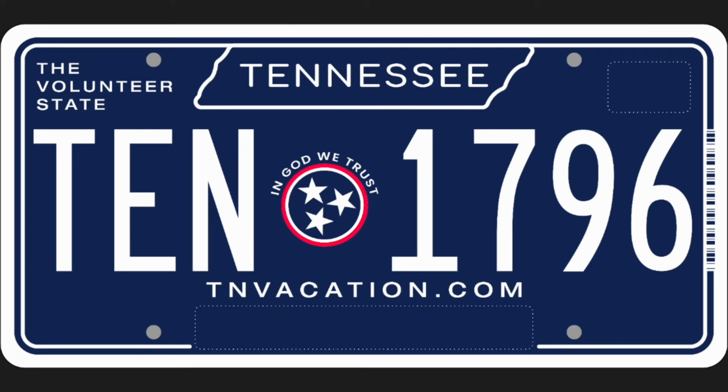Tennessee's got a good one, though. They've switched it up. I do like it when states put a dark background on their plate with light text. In this case, they did a good job. They have the flag in the middle, the 3 stars there. It's red, white, and blue, and I appreciate that. And they've got the nickname at the top left, and they've got an outline of the state in the top middle with the name of the state inside. So I like it. Very easy to read, recognizable colors.